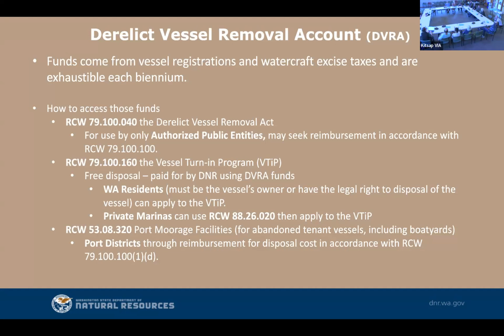So multiple ways to gain access to the derelict vessel removal account. If you have a project that you want to start through this process, contact us first. We can bookmark those funds, meaning we'll set those funds aside for you up to a certain amount, and then you can go ahead and do your project and then submit for reimbursement, and you're guaranteed up to that bookmark for those funds. When we start getting towards the end of the biennium, the account gets a little low and we can't always pay authorized public entities for reimbursements. So if you want the guarantee, talk to us before you start the project and we'll bookmark it. Next slide.